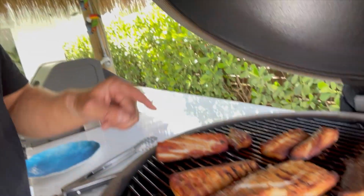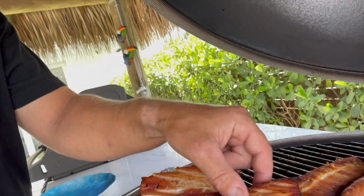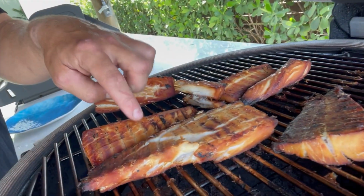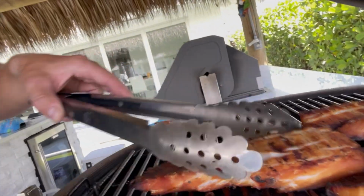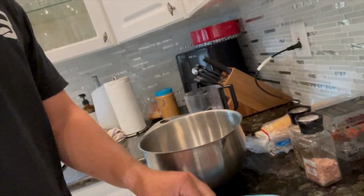All right, so 3 hours, you guys can see, and this stuff is cooked through. There's enough moisture still in here. So we're gonna pull it off the grill and then let it cool down, and we're gonna start our fish dip. Oh yeah, baby. All right, so the fish is done. I had let this stuff cool down.